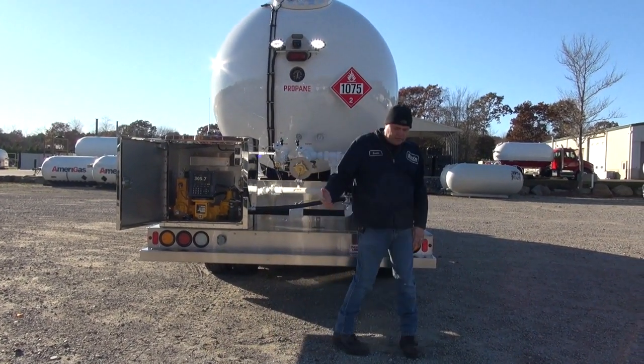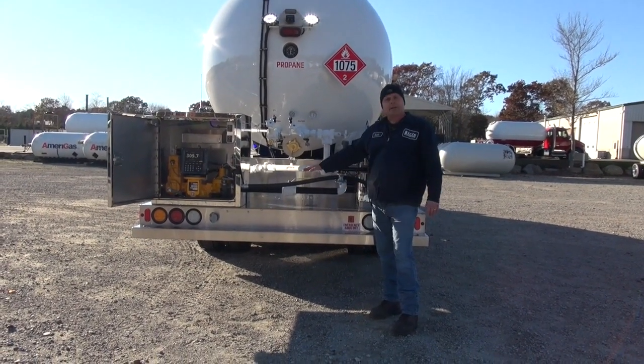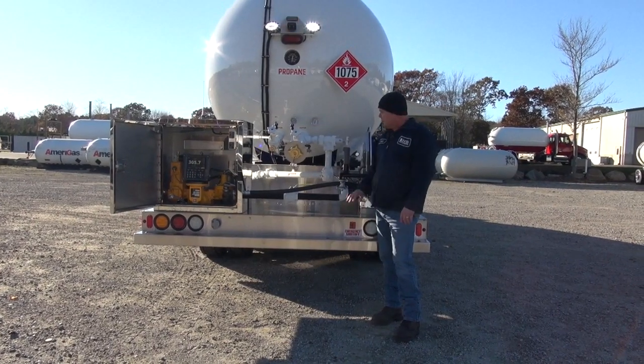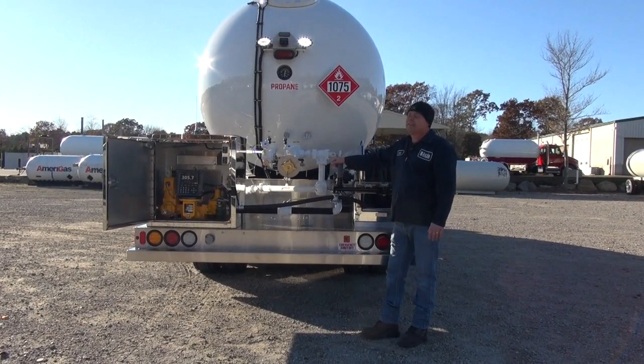Normally what you'll see, the trucks are built, you'll have the chassis rails coming back from the axle. The deck will set right on top of that. That puts everything up higher. You're working at shoulder height all day long. This is nice and easy and ergonomic. Makes your day a little bit easier.